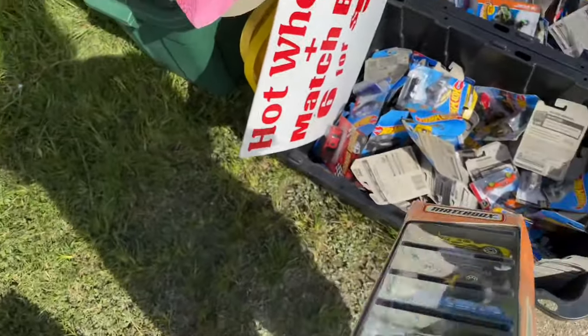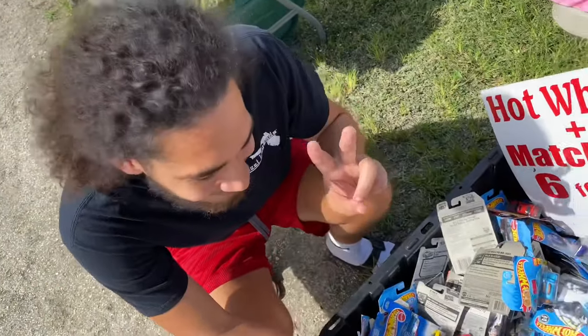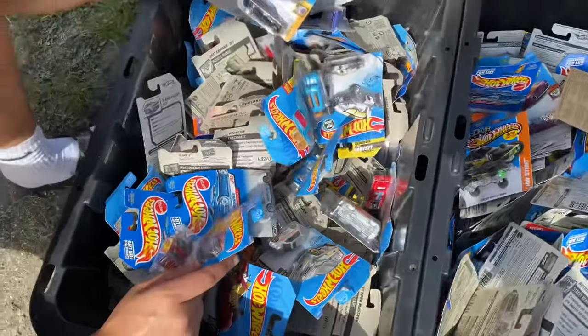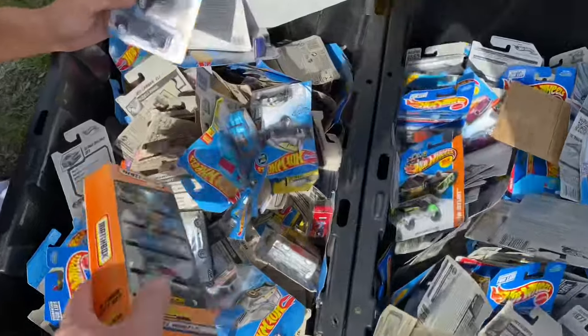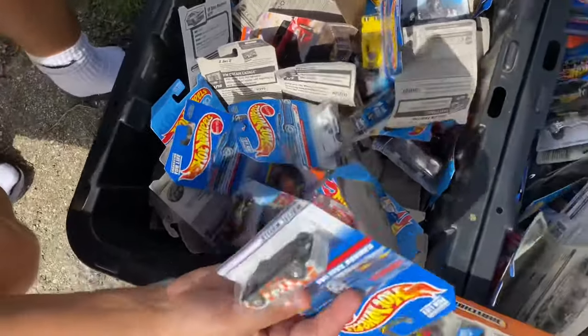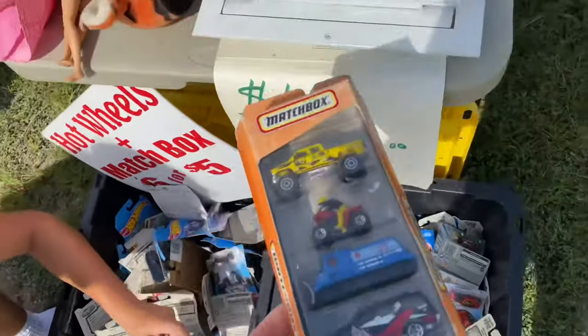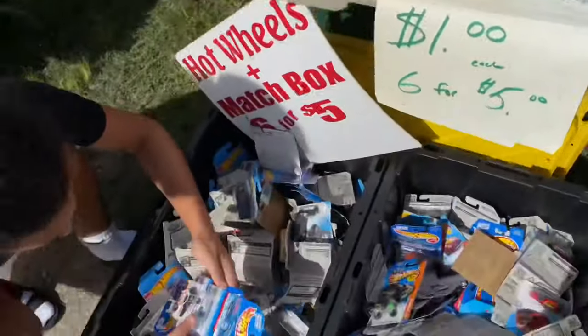Hey Manny, why don't you pick out 12? We got Manny with us today. Okay. You can find 12 good ones. Fast casting. What is this thing? Yeah, what is that? Oh, that's a nice one. Yeah, you get some stuff you want. I'm gonna look on the table.